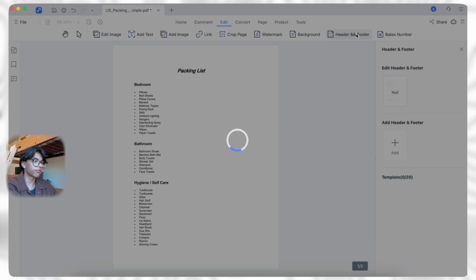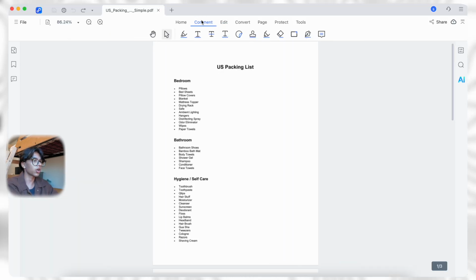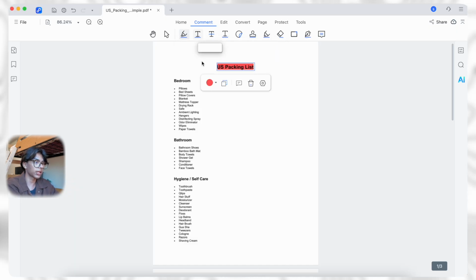And then with the header and the footer, you can also add header and footer. To annotate, you're just gonna go to the comment section. And then let's say I wanna highlight that it is a packing list. I'm gonna hit on highlight, select the text, and then I'm gonna get these options. So let's say I want to change it to this color, much better. That was the highlighting, very simple.